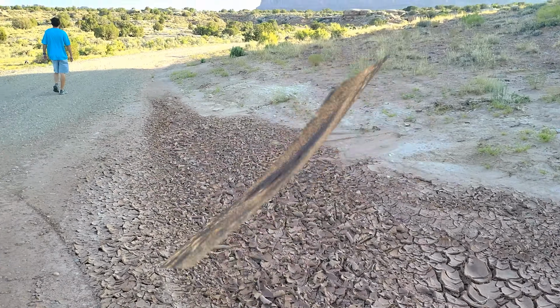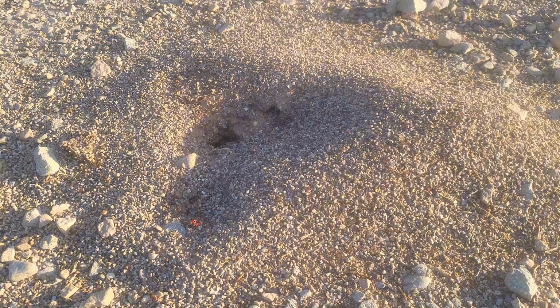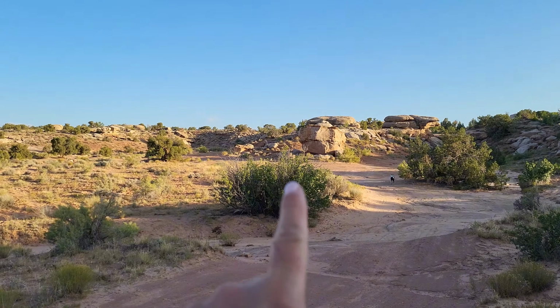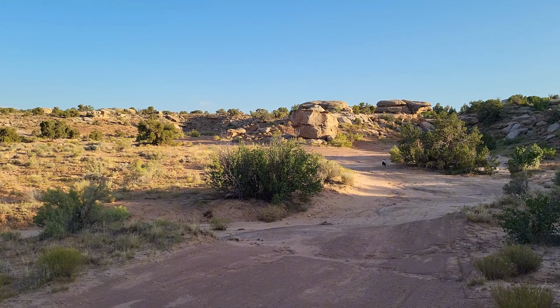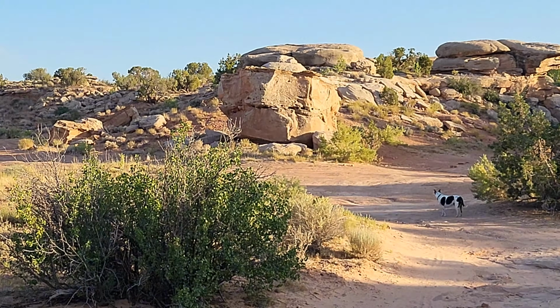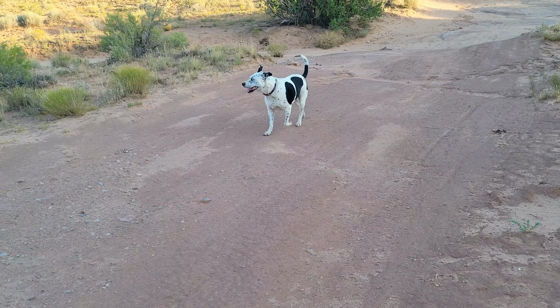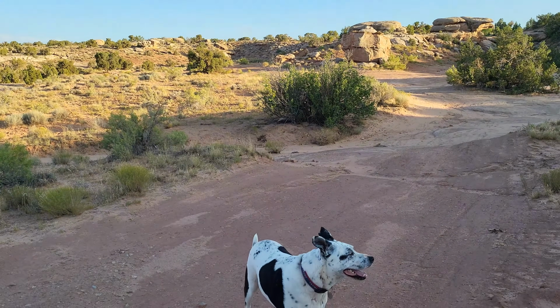Crazy looking. One thing I will warn you about is there are fire ants galore in the desert, so you better be watching your step. So we have a maverick in the wild, and we have a jackrabbit in the wild, and I'm really hoping that's not what Maverick's seeing right now. Hey buddy, you didn't even chase either of those two rabbits over there.